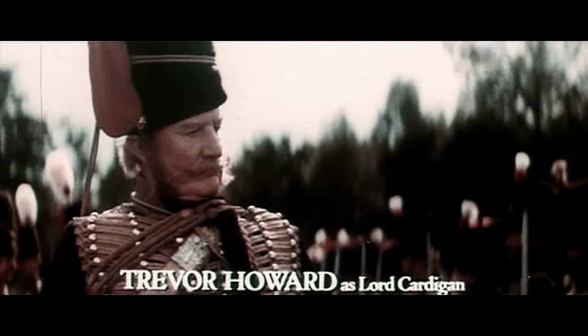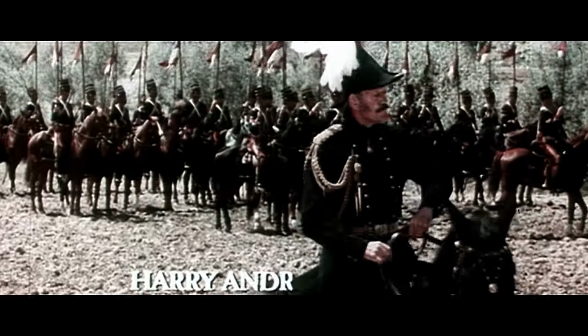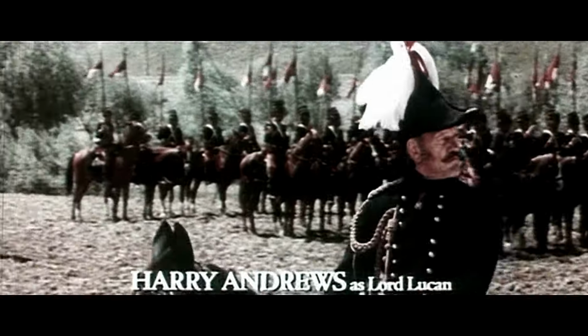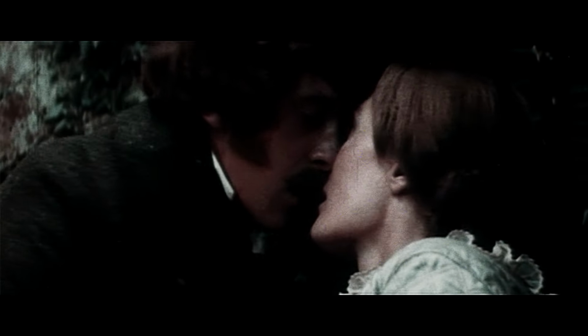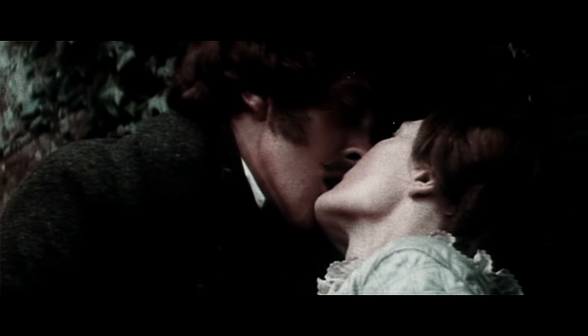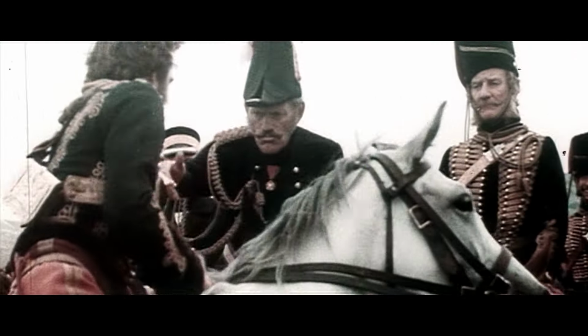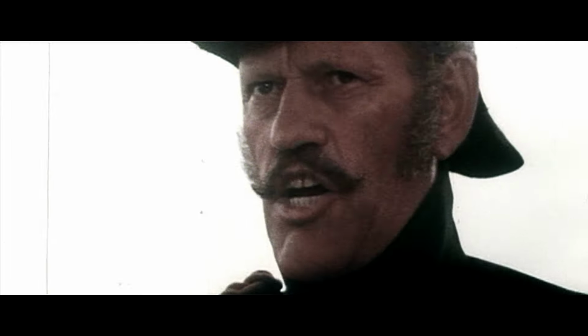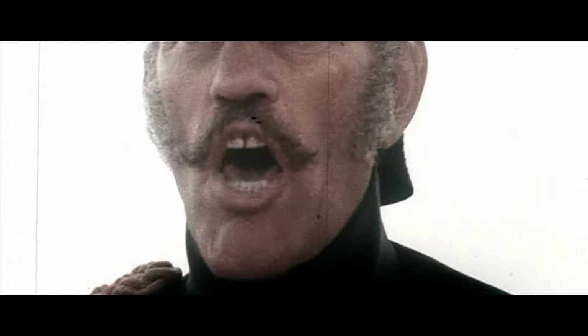Trevor Howard as Lord Cardigan, John Gielgud as Lord Raglan, Jill Bennett as Mrs. Jubilee, Harry Andrews as Lord Lucan, Vanessa Redgrave as Clarissa, and David Hemmings as Captain Nolan. The men who came to fight and die, and those who came to watch. Attack, sir! Attack, attack, attack! Attack what? Attack where? Guns, Mr. Nolan!